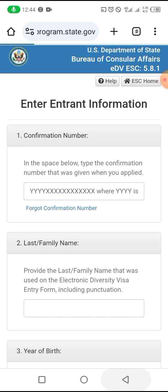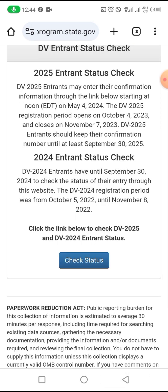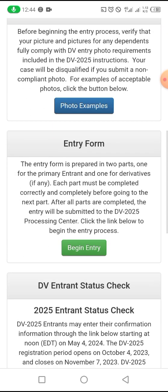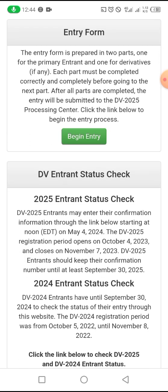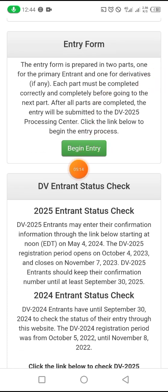They will never call you that you have been selected. This is what you will be using to check whether you are selected or not. So do not throw away the confirmation number or confirmation code that they will give you. If you are new and you want to register, you have to click here that says begin entry.